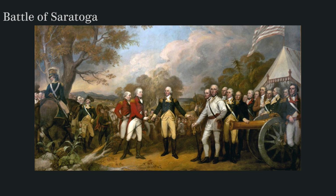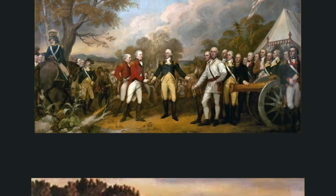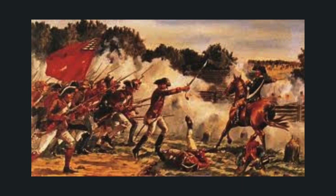The British general, John Burgoyne, led a large army south from Canada with the intention of cutting off New England from the rest of the colonies. However, his advance was slowed by difficult terrain, supply shortages, and attacks from American forces led by General Horatio Gates.